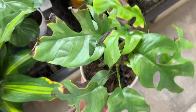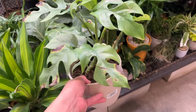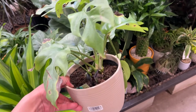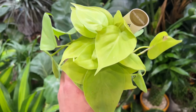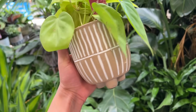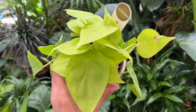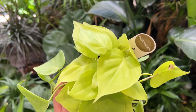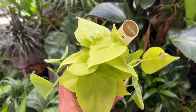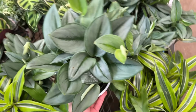And then here is a mini Monstera, or Rhaphidophora tetrasperma. It's pretty damaged. You can honestly get this plant for clearance, because it's $20, but it could be 10. And then over here we have a beautiful limelight Dracaena. Some people call it neon pothos, but it's not. Or some also call it neon Philodendron, but it's labeled as a limelight, and that's how I always remember it. But let me know what you identify it as.